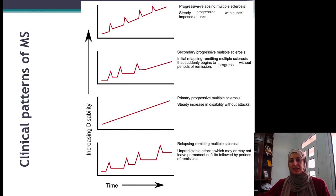So this image shows us the different patterns of multiple sclerosis, how multiple sclerosis is clinically presented. This is the most common form of presentation, which is relapsing remitting multiple sclerosis. So the patient will be normal, and all of a sudden he would have a flare-up with severe symptoms of weakness, numbness, so either motor or sensory symptoms that I will present to you later. Then things will calm down and he will be in good shape for a certain period of time, maybe months, until he has the second relapse or the second flare-up.